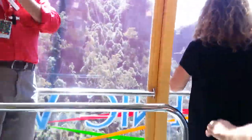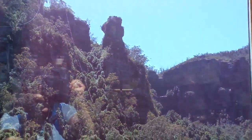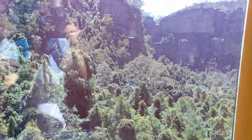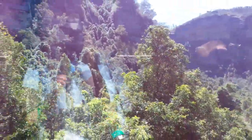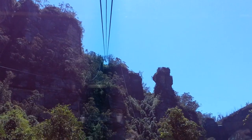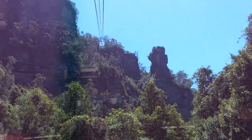We will see Katoomba Falls from top to bottom, 240 metres of waterfall. You can see the two glistening shelves, bottom railway platform, and the last big rock standing up there alone, Orphan Rock. And that is the last thing we can see. As we descend into the rainforest, we don't get a big long view of that.